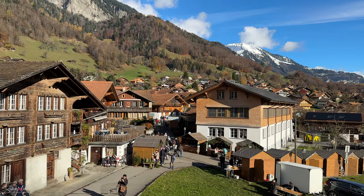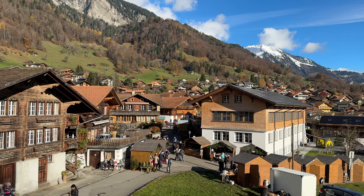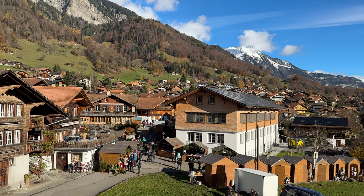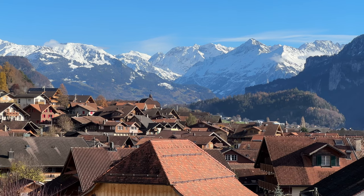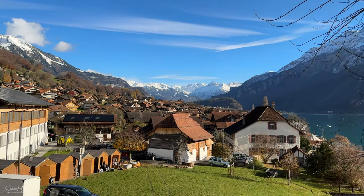So now you see where the market is located. This is the old part of Brienz. And far, far away you can see the mountains, and you can hear the sound of the carousel.